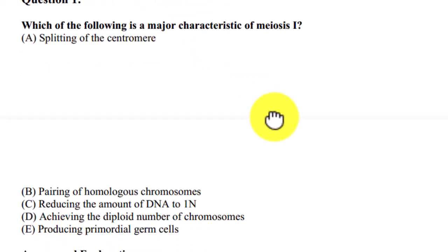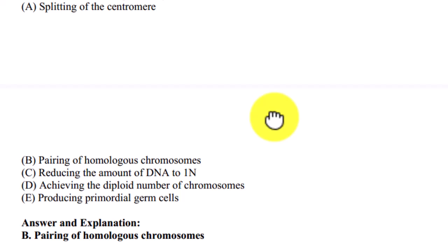Quizzes about the fertilization events. Question 1. Which of the following is a major characteristic of meiosis 1?